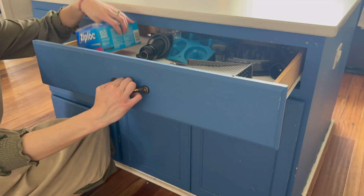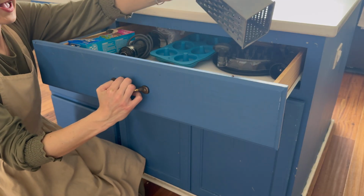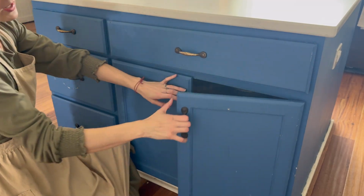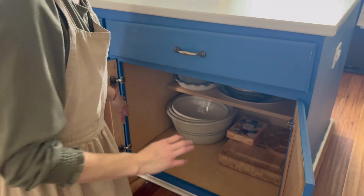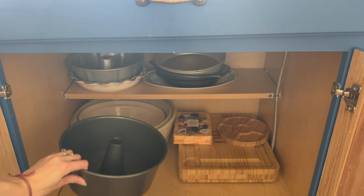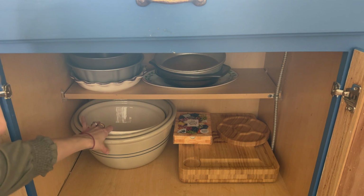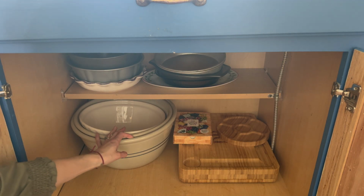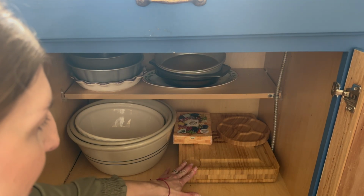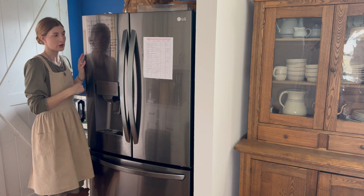This one houses some sandwich bags, my immersion blender, some donut molds for my daughter's gluten-free donuts, our broken and our only cheese grater, a chicken shredder, and then down here, I don't use this very often. This houses pans like an angel food cake pan, a bundt cake pan, all my pie pans, monkey bread pan, and then just some of the bigger bowls that I was talking about that my husband got me that are just so giant. And then my mom bought me this precious charcuterie board for Christmas the other year, and it has come in very handy.